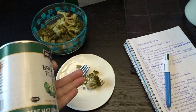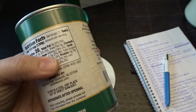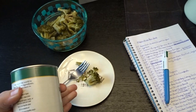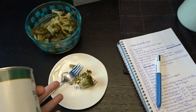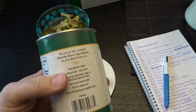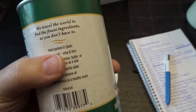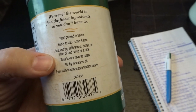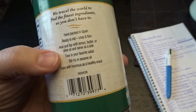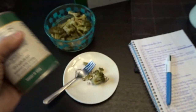I wouldn't necessarily say bitter or sour, but something along those lines you can definitely taste, and perhaps it is that citric acid. But I think it's just for the freshness of the color and just the way that they had to pack this broccoli to keep it nice and crisp and not turning into that sort of soggy broccoli. And it does say here that it's hand-packed in Spain, ready to eat, crisp and firm, which it is indeed. It says to heat it and top it with lemon or butter. I can see that that would be really nice. It says you could also serve it with some olive oil, or toss it in a salad, or stir fry it, or dunk it in hummus.